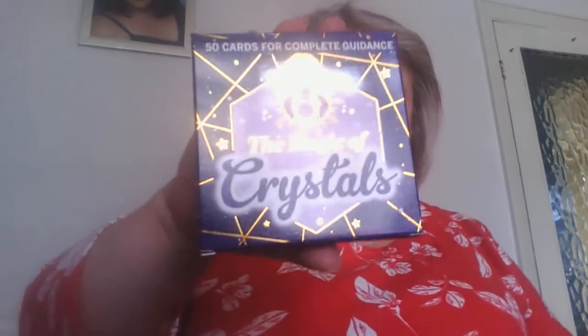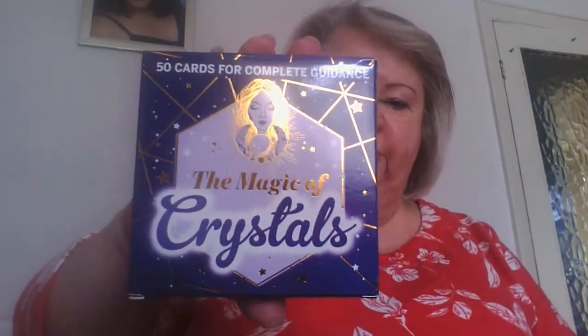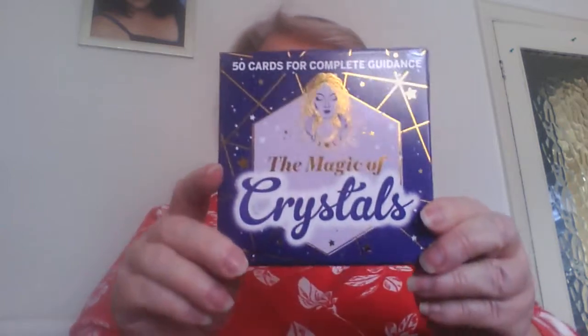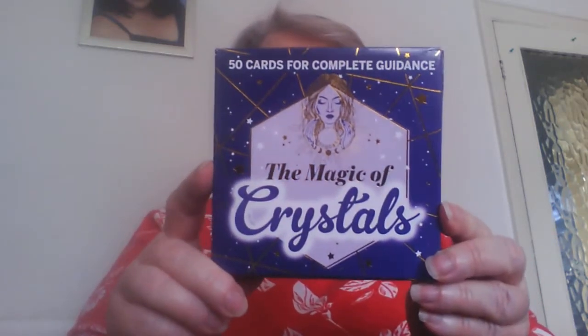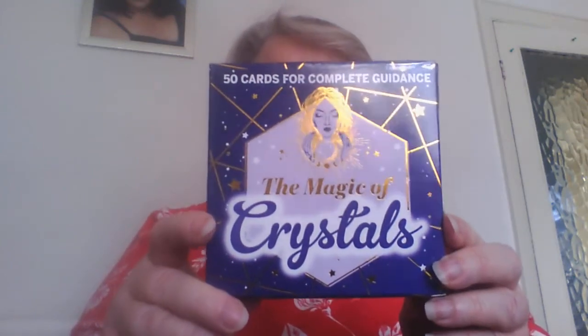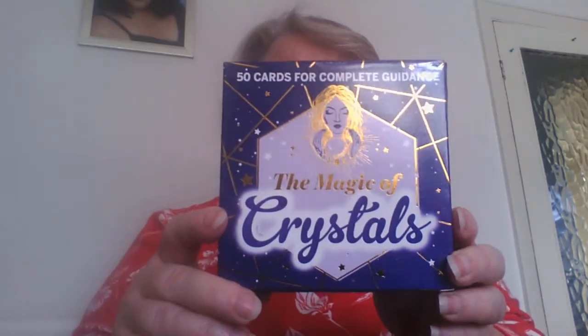Hello, we're just going to have a look at the Magic of Crystals cards. This is the box they came in. There's 50 cards. These were actually free with the magazine. This was Soul and Spirit Magazine, and it was a few months back, so unfortunately you probably wouldn't be able to get them at the moment. If you wanted them, maybe you could ring up Soul and Spirit and ask them.